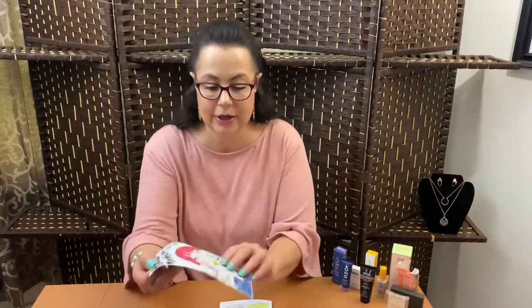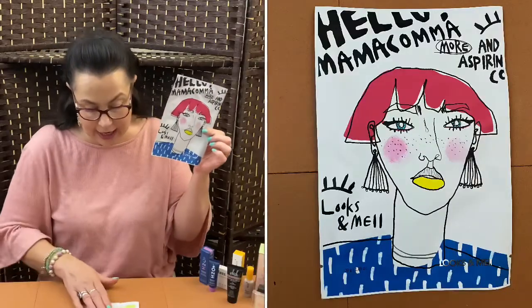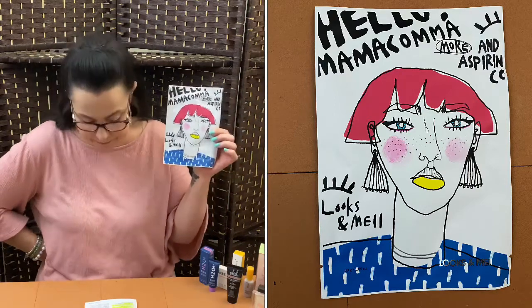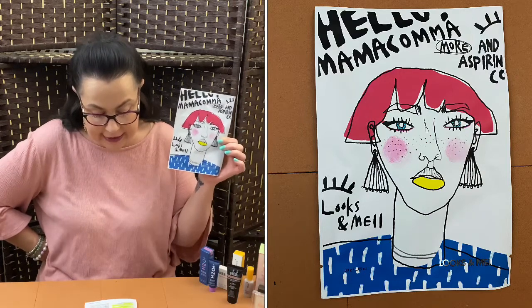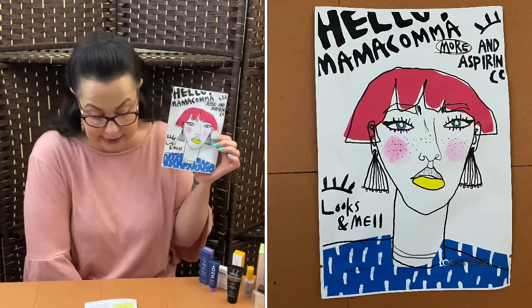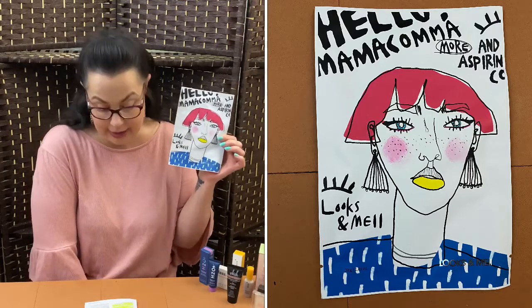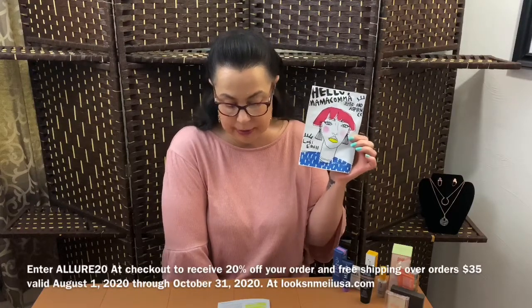Okay, and the last item out of the box is a face mask, which I give them props for the cuteness of this package. And this says Looks and Mell. And this is a lift up perfect fit mask. And this mask is made of a super stretchy material that keeps it from sliding. It's also soaked in a serum that contains niacinamide and vitamin C to brighten, and a bunch of floral and plant extracts. It says after one use, your skin looked incredibly glowy and a little bit brighter.